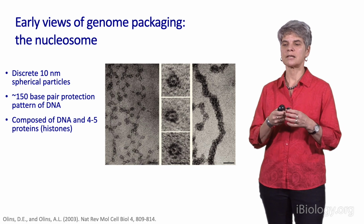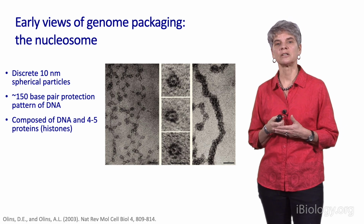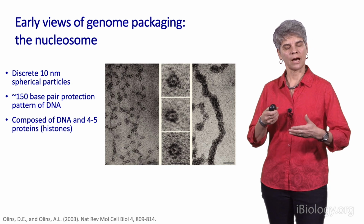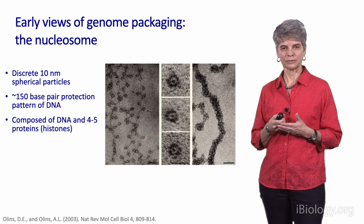This enzyme cuts unprotected DNA, but it will not cut the particles themselves. And then further analysis of these particles revealed that they're composed of DNA, roughly 150 base pairs of DNA, and 4 to 5 small, very basic histone proteins.